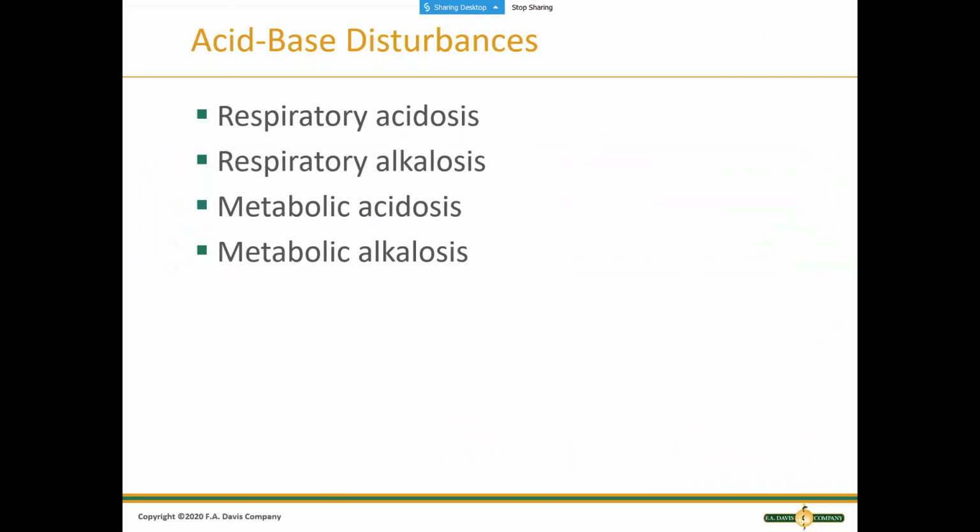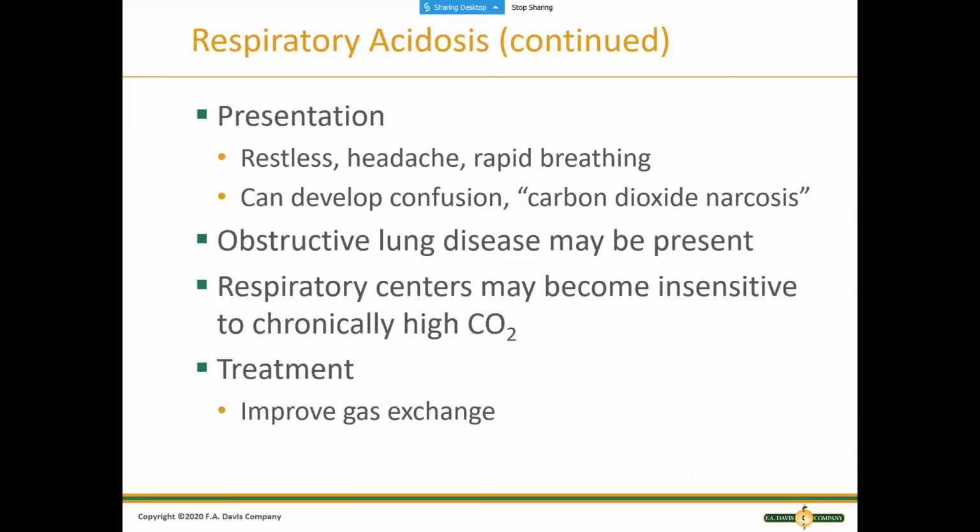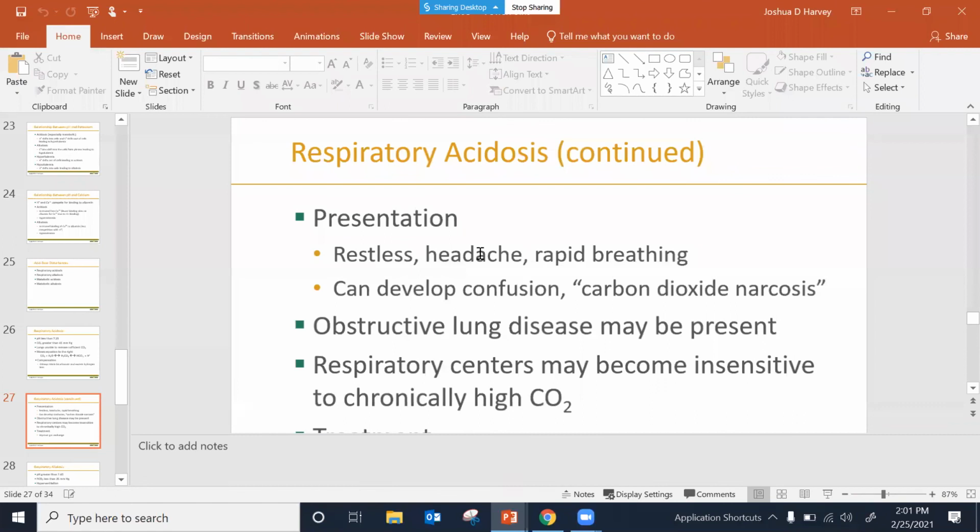Do know that there's 4 types of disturbances: respiratory and metabolic, and then either acidosis or alkalosis. Anyway, it's break time. Let's take a break, 10 minutes, and then we're going to dig into chapter 20, which is the lung stuff.